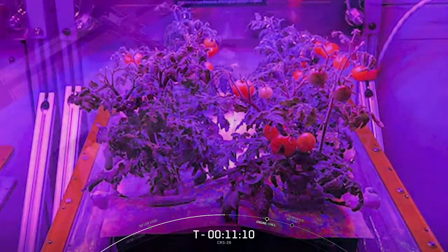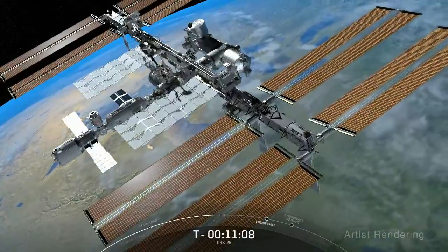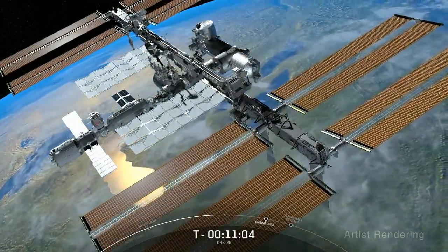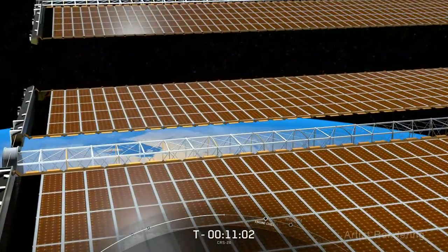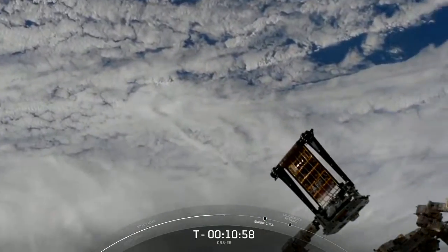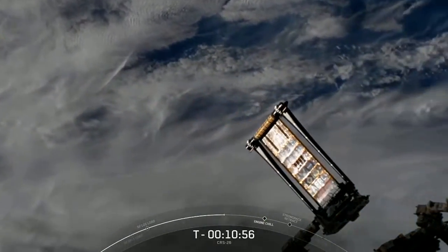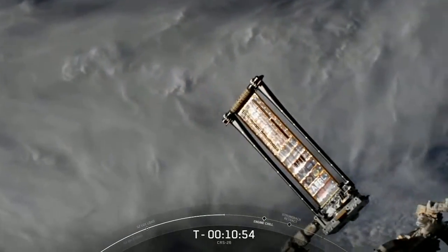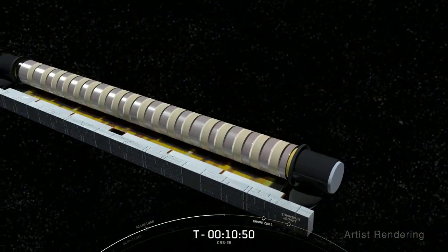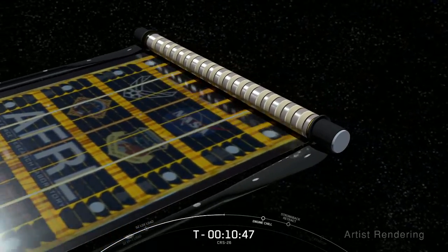This resupply mission will also increase the power on station with 2 new roll-out solar arrays. These are also called IROSAs. After being installed on upcoming spacewalks, the arrays will roll out using stored kinetic energy, almost like a yoga mat. The IROSA is a new design that uses 1 piece of flexible material that snaps open in space.